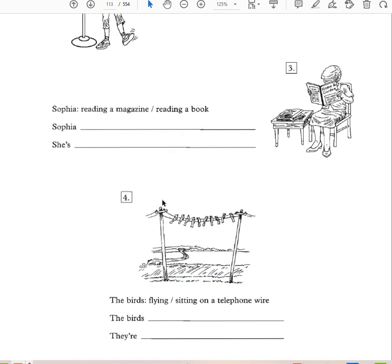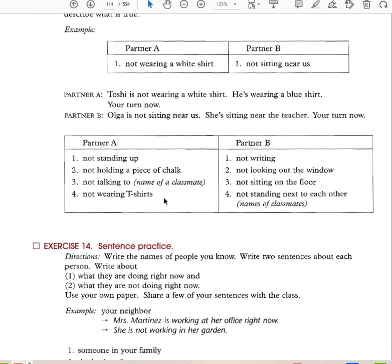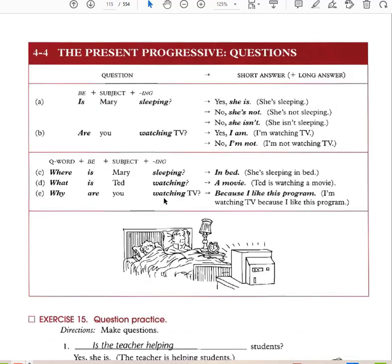The birds are sitting on a telephone wire. They are not flying around. So these are all, what are you doing right now? So the present progressive questions: Is Mary sleeping? Yes, she is. No, she's not.